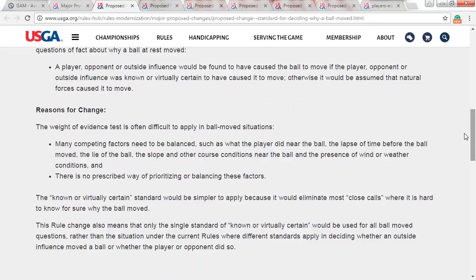Keep reading. The known or virtually certain standard would be simpler to apply because it would eliminate most close calls where it is hard to know for sure why the ball moved. This rule change also means that only the single standard of known or virtually certain would be used for all ball move questions, rather than the situation under the current rules where different standards apply in deciding whether an outside influence moved the ball or whether the player or opponent did so.